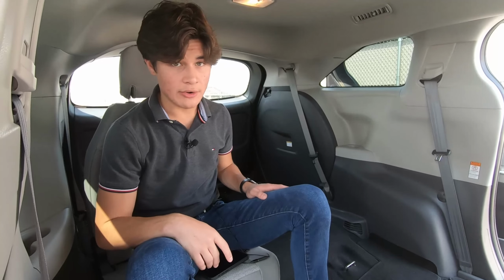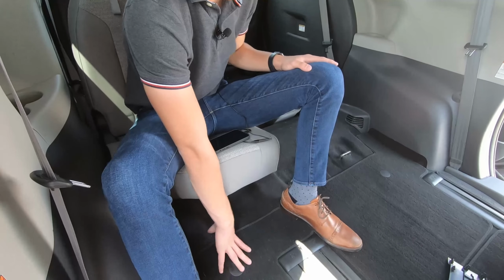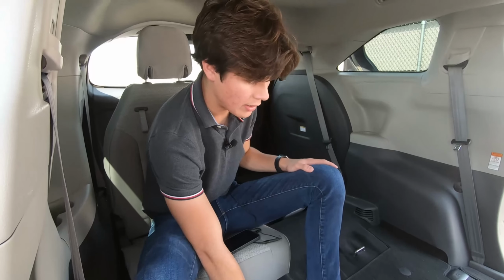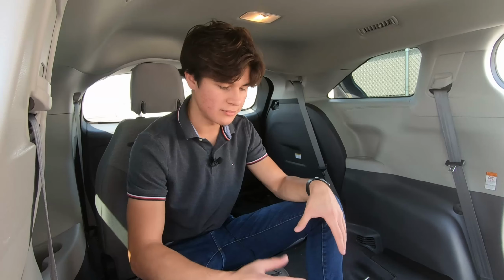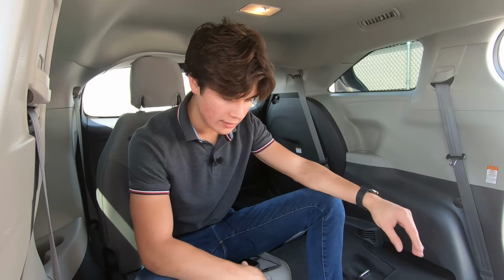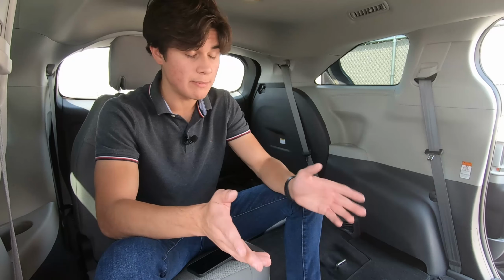And just in case you're worried about your kids getting food everywhere, these floor mats are removable for you to clean, and they are very light carpet that's very thin, so they would be very easy to vacuum out. No one is crushing chicken nuggets into the carpets back here or anything like that. The interior of the Toyota Sienna is super practical, so if you're looking for a practical vehicle to carry around a bunch of people, this would definitely be the vehicle to do it in.